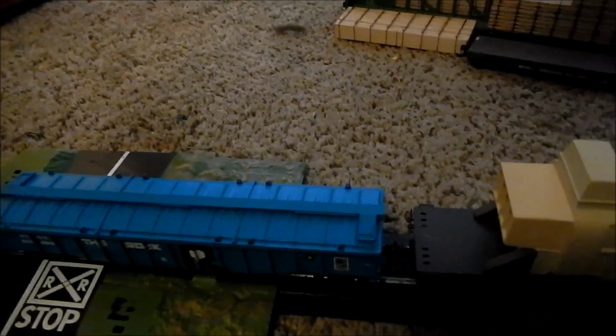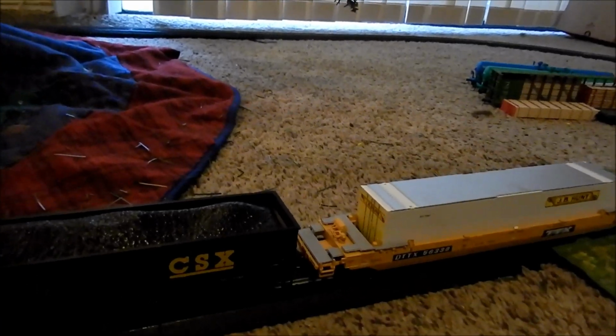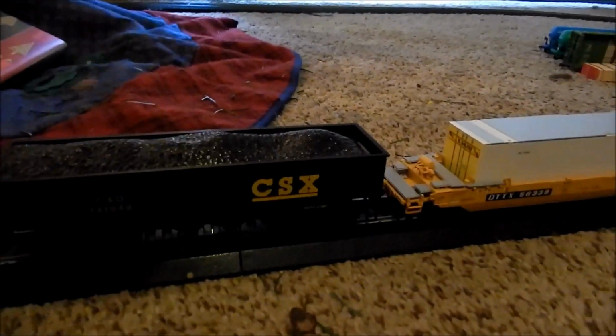Alright, we've got the car on the tracks with my Athearn heavy duty flat car from last time, the rock gondola from before that, the well car from before that, and the open hopper from before that. Eventually I'm going to change this train up a little bit. Just so you know, the power is different. It is an Athearn CSX GE AC44CW. And yes, I did put these air conditioners on.